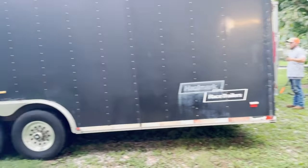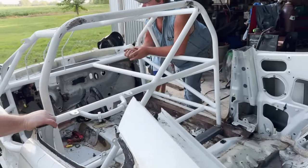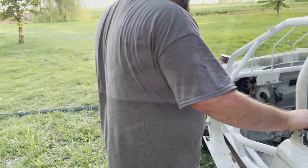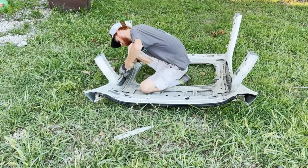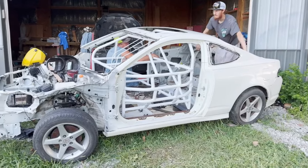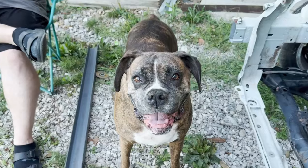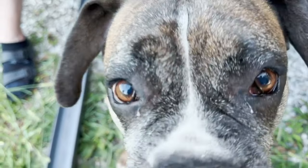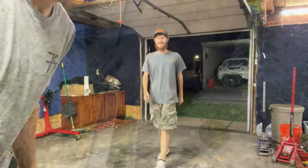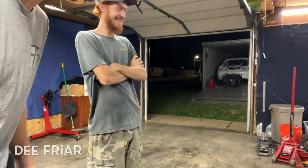We are making progress. Cage is getting welded in. Roof is going on with our shop dog. Hi, Louie. Who's that? What's up, Dee? Dee Friar, number 19.